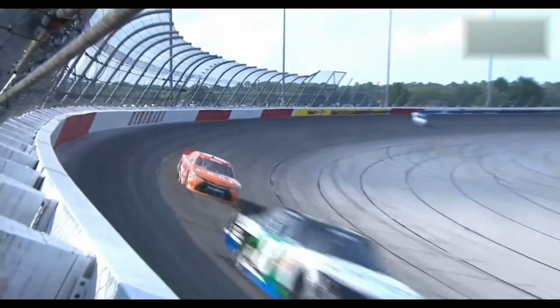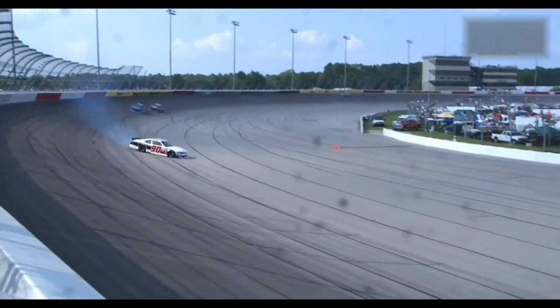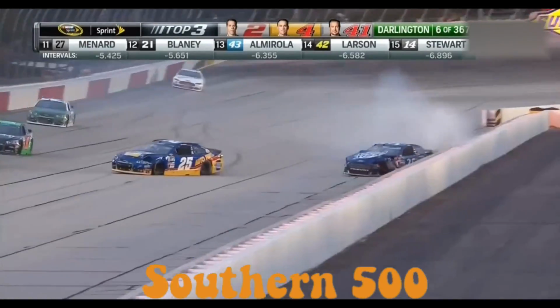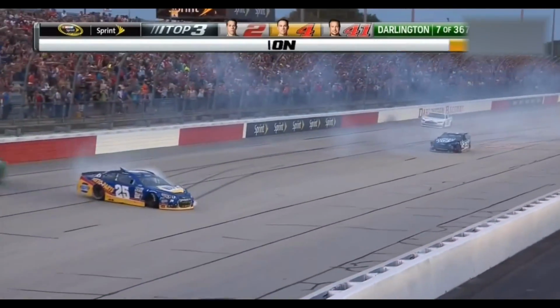To stretch the fuel run all the way. You see here Todd just gets down into turn 3. It looks like he gets free on entry, Jeff, and just comes around on him. But just for a little bit, getting into turn 3, it's going to be a problem. And around goes the 25 of Chase Elliott, also with him the 35.